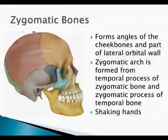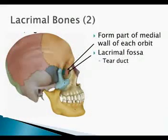So zygomatic bones, we've already talked about the temporal process of the zygomatic bone, in the sense that it makes up the zygomatic arch with the zygomatic process of the temporal bone. And so you just got to talk it out. Sometimes these look like two little hands shaking if you look at it straight on. They're going to form a portion of the orbit and also the anterior portion of your cheekbone. Lacrimal, the lacrimal fossa is more commonly known as your tear duct. So lacrimal bones deal with tears, and you can actually see the hole that sits between the lacrimal bone and the maxillary bones. These form that duct, and that hole is where it connects to a good portion of the inside of your skull.